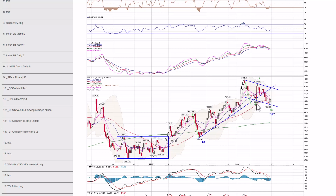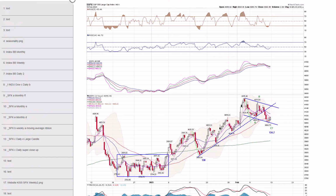Now, we do have what to me looks more like an ABC pullback here. Okay, but it could still form a higher low and still chop around longer because of this symmetry break. We'll see. But I ultimately do favor some sort of higher low again. But we'll react to whatever occurs.